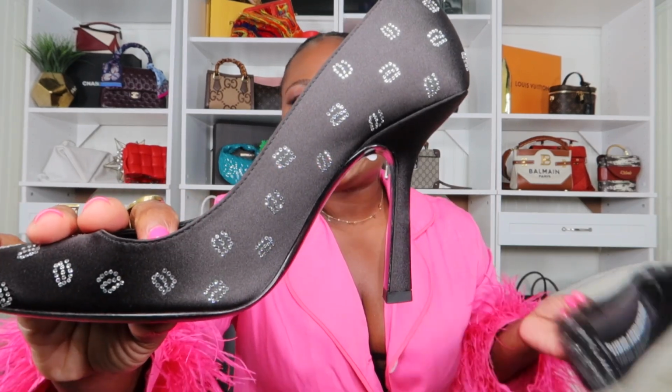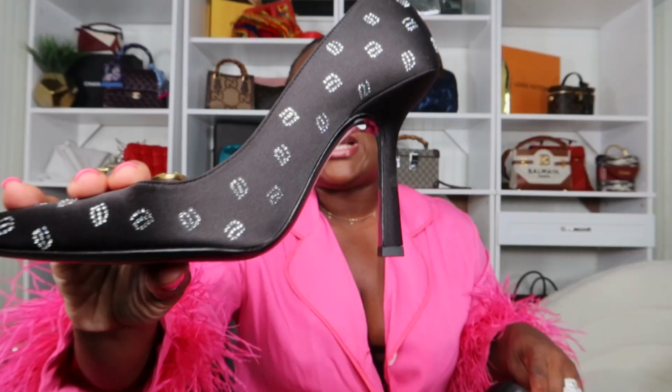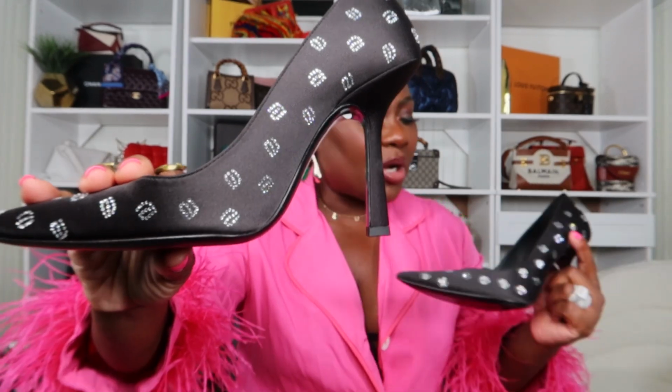I mean, it's not a super high heel. The height is not very high, but it's high for a lot of people, so I get it. It does have the padding that's super comfy. I highly recommend these heels. Hello. I highly recommend them. Grab them. I will link them down below.